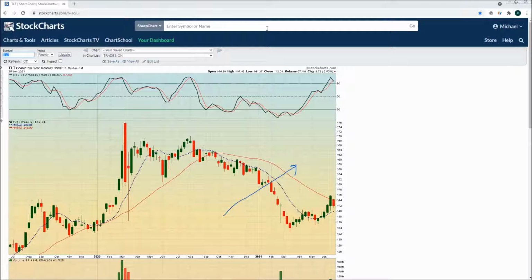Conversely, now we're looking at the TLT. That's the 20-year, but it's just a more popular one, so let's go with it. 10-year, 20-year, not that much of a difference in the scheme. But conversely, it's inverse, and so you see that you have the uptrend form. You see how the double bottom came in.